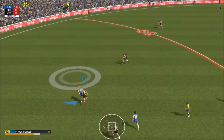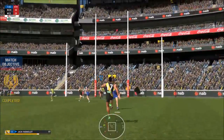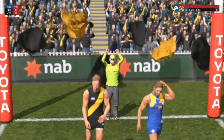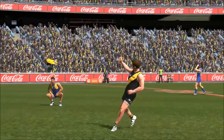Ben Griffiths takes the mark. I believe it was Ben Griffiths. He heads inside 50 and Dan Rioli takes the mark. Wind is going forward, doesn't have to put much power on it, but he does anyway. Puts it through, and that just about will wrap up the game. As you can see, we walk away with the victory on the trot.